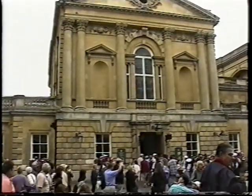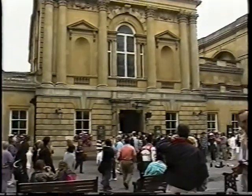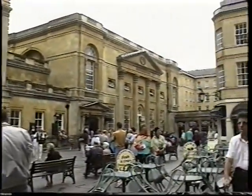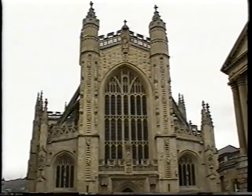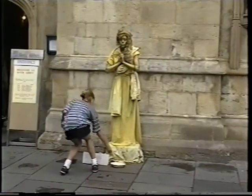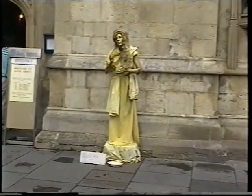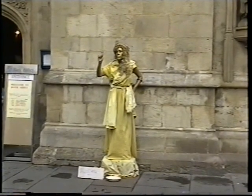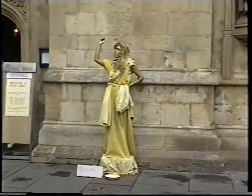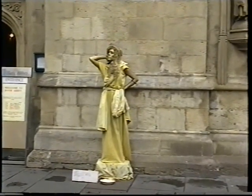These are the Roman baths at Bath. The abbey is just to the side of them. The beautiful statue is now ready. Looking up at the dome roof.